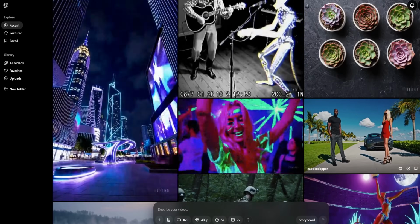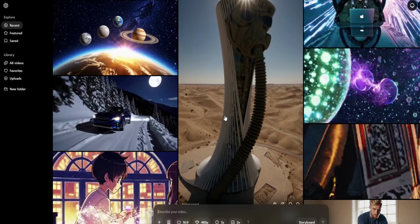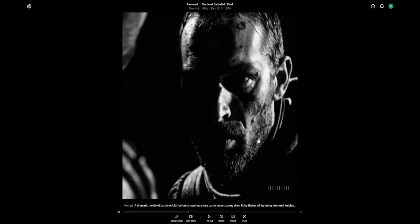Pro also gives you access to Sora, the video generation tool, and honestly, that's a great deal. We use it a lot. We already have a full guide on the channel about how to get the most out of Sora, so definitely check that out if you're curious.